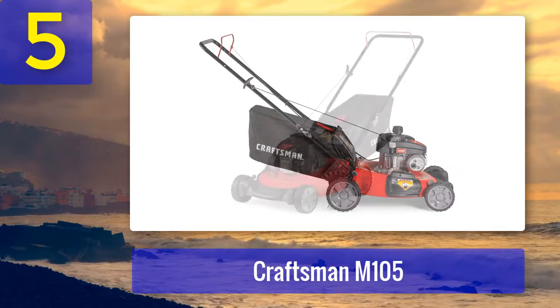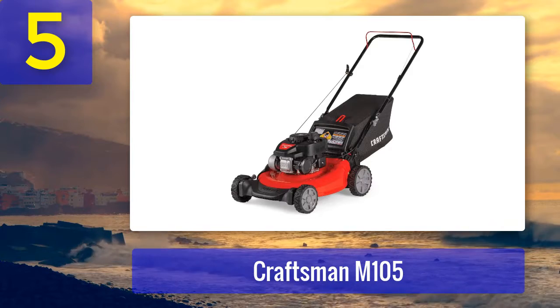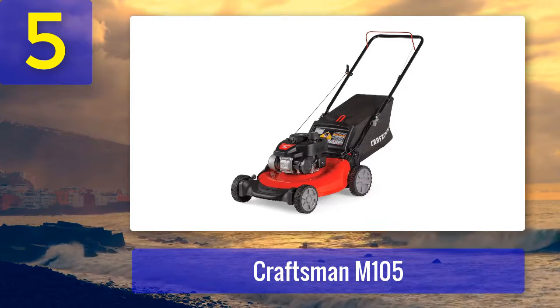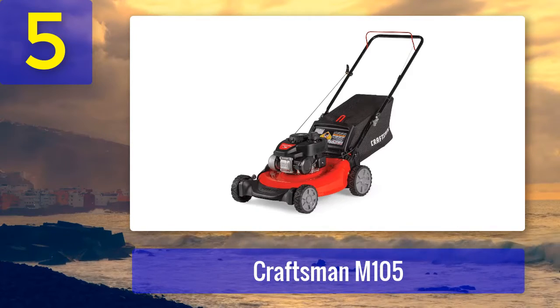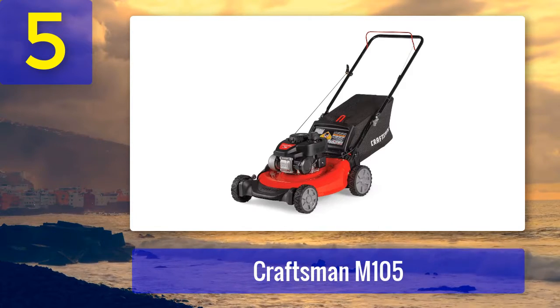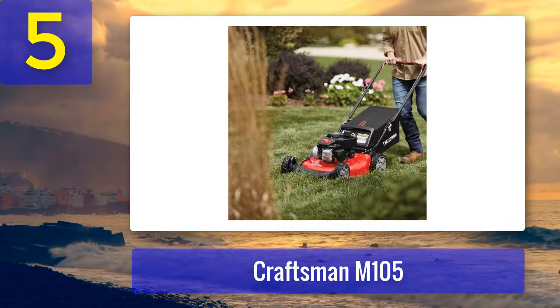One can get efficient mowing because of the 140cc gas engine. This lawn mower offers auto choke and recoil. Small, medium, or large-sized grass can easily be chopped out with one pass if you are using this lawn mower. The rear wheels provide better traction when you are mowing the lawn.